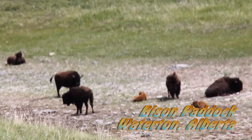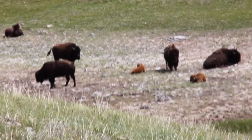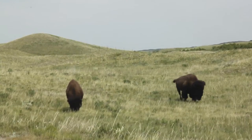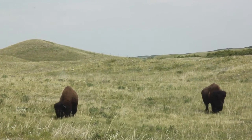Today we are at the Bison Paddock. If you come from Calgary or Edmonton, going to the Waterton town proper, you would actually pass this one. This is a great side trip for the whole family. All you need is a car and probably your camera.